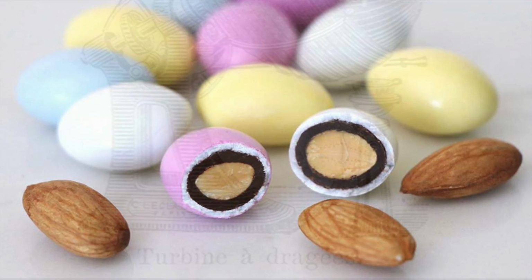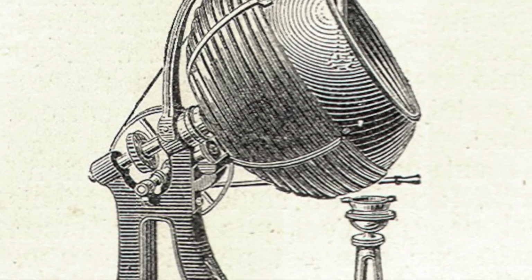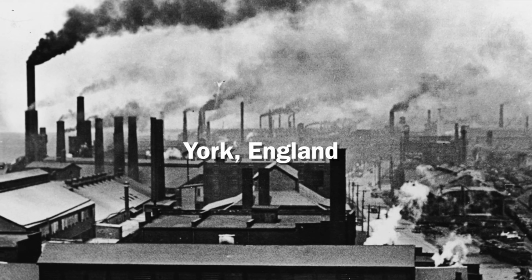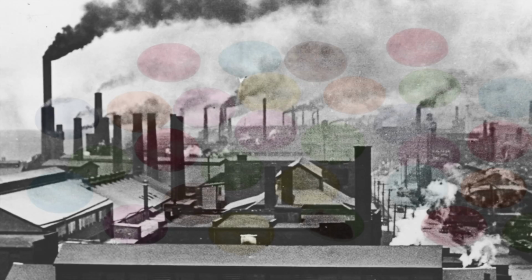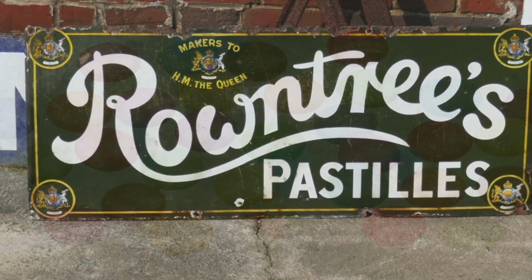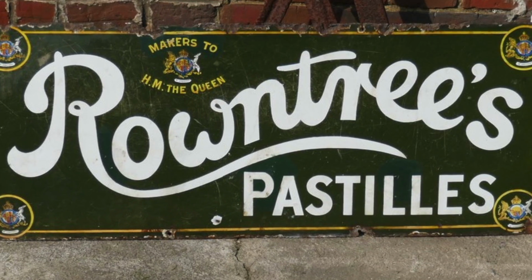This type of popular candy and the manufacturing process utilised to make them would not go unnoticed outside of France for very long, however, and soon, a candy company located in Britain would begin to use this same process to manufacture what they called chocolate beans from 1880 onwards. This company was called Rowntree, and these chocolate beans would be an immensely successful product for the growing Rowntree company.